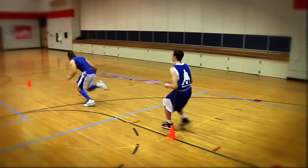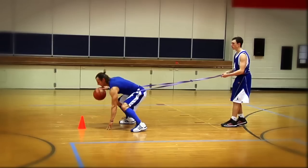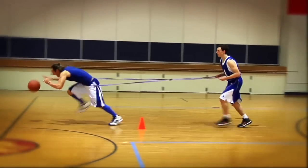Hit, step, punch, right there. I get in my stance, I get ready to go, I touch, open up the chest, punch, right there.